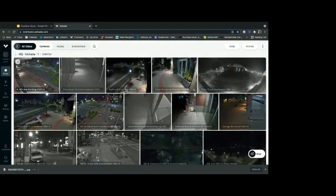Actually, before I dive into the archive, I had a few questions. I knew a few people were interested in LPR as well. LPR being ANPR. So we can search for vehicles based on the type. Any camera in the estate can search for a vehicle just as I did there, so the color, the make, etc.